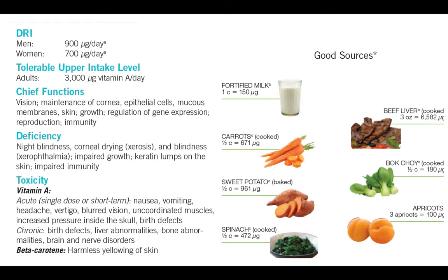This image is pulled from your textbook, and I have one of these for each of the vitamins that we cover. I think it's a good way to summarize each vitamin. So you can see the DRI, which is good to know, but you don't need to memorize. Same thing with the upper intake level. But you also have the functions, the deficiency, and the toxicity, which we just covered. And then you get common food sources. So you can see the plant-based sources and the animal-based sources on the same page.